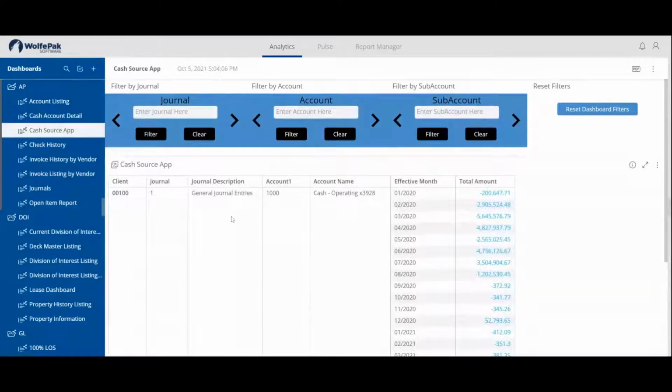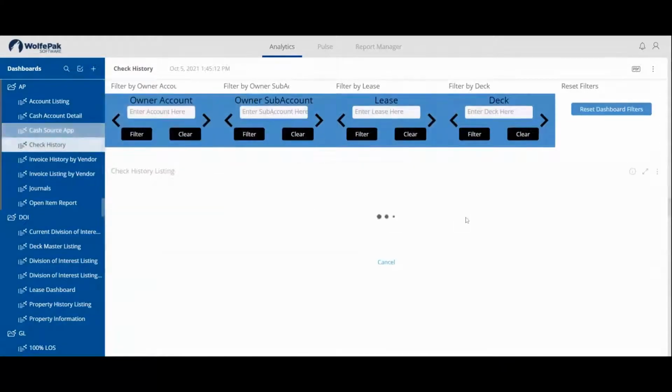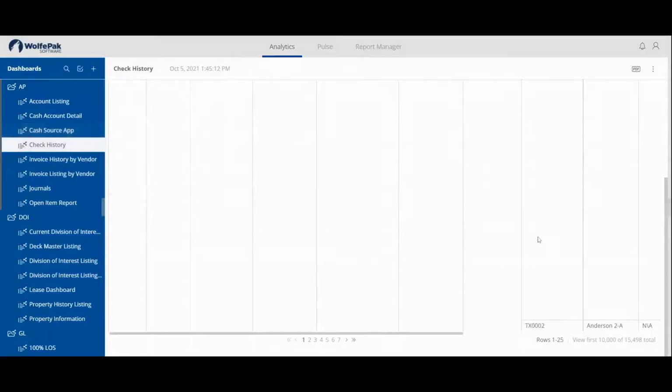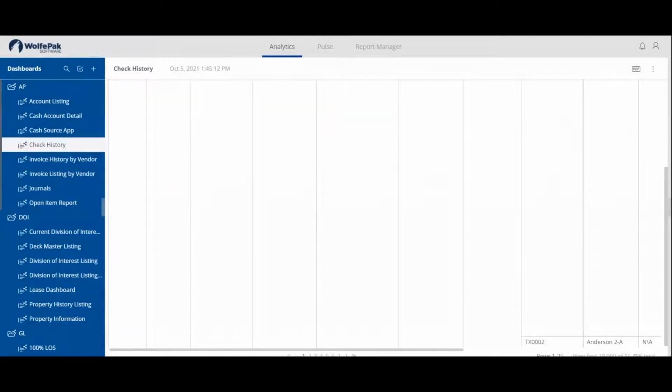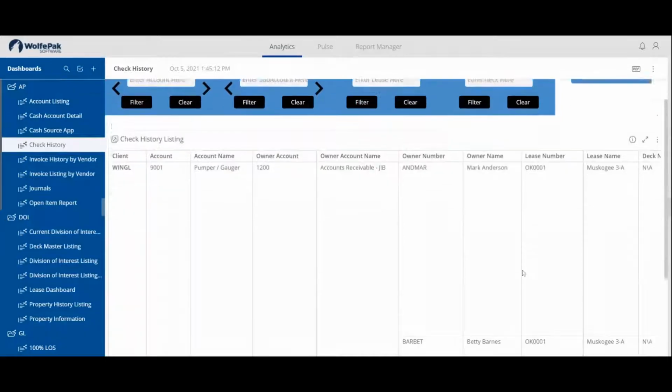Again, just different types of filters that are on here. Within here, you can also filter through it. So if I go into my check history, I can see all of my check history accounts, and you can see that it's loading very fast. That's 15,000 records that got loaded in about a second. So it's an incredibly fast system for bringing back the data. If I want to drill down or to filter by a specific lease, for example, all I do is I enter in the lease, hit filter, and it will sort that by that lease number down.